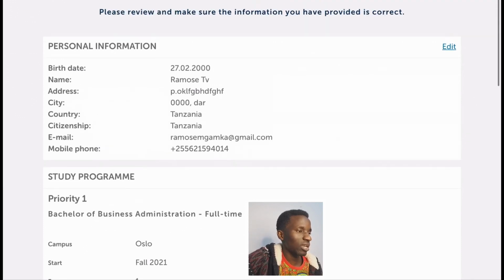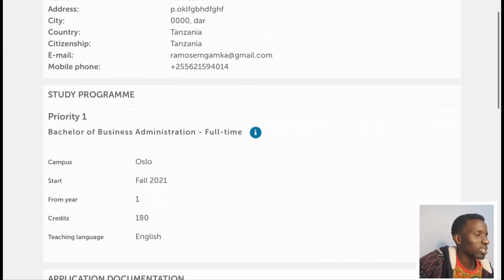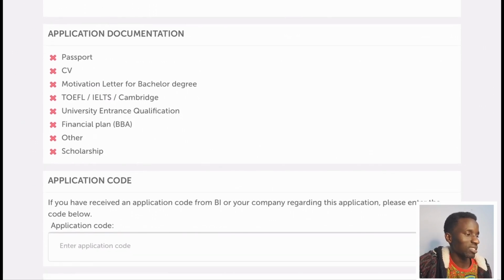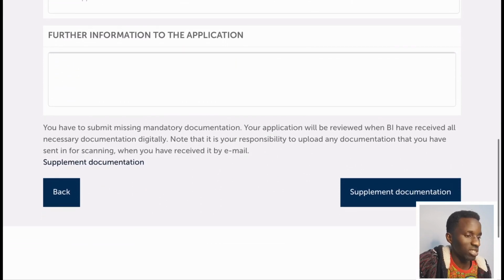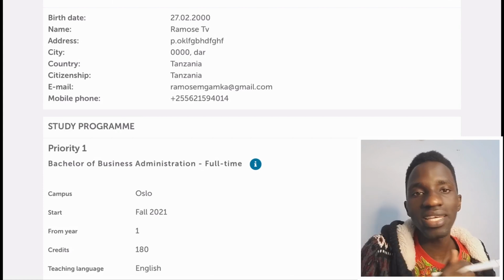Then we'll go on here now to personal details. You can see now to review. You see your personal details which you have filled, your contact, the documents which you are supposed to apply with, your financial plan, university entrance qualification, scholarship, with regard to this because we are going to pay for it. Now we are late, this is a private one, but most public universities have closed here, so we couldn't find the majority of these challenges. Application code over here, if you receive one from any company, further information. So after you have done and you are sure about all the stuff over here, now you click submit.